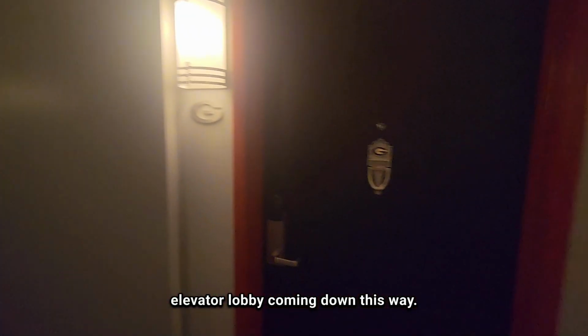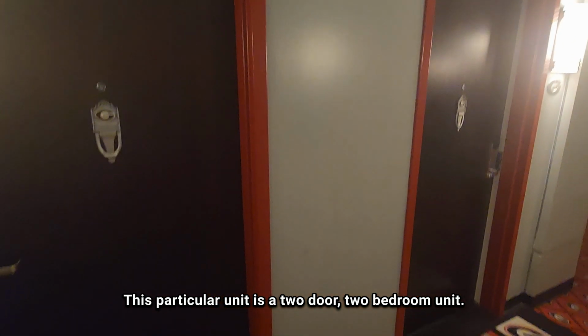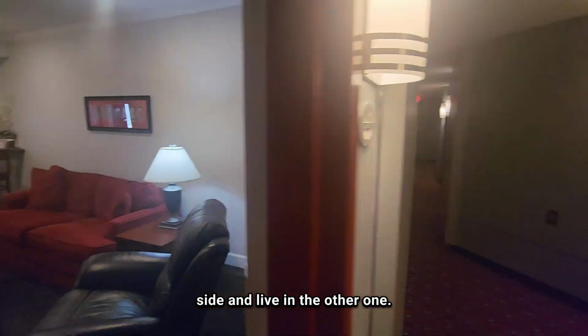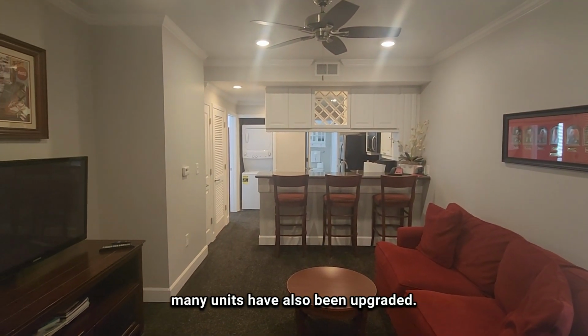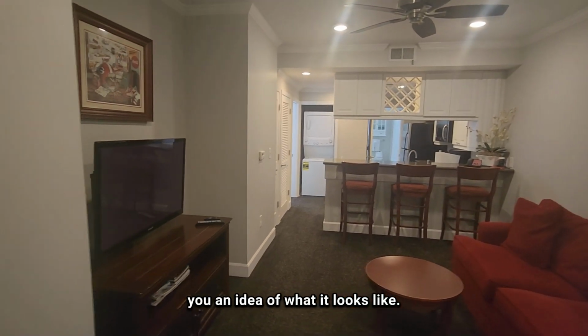Coming down this way, this particular unit is a 2-door, 2-bedroom unit. Each one of those doors will enter the property. It could also be locked off to rent out one side and live in the other one. This unit is more of an original finish from 2007 during the construction, but many units have also been upgraded, but this is a great floor plan to give you an idea of what it looks like.